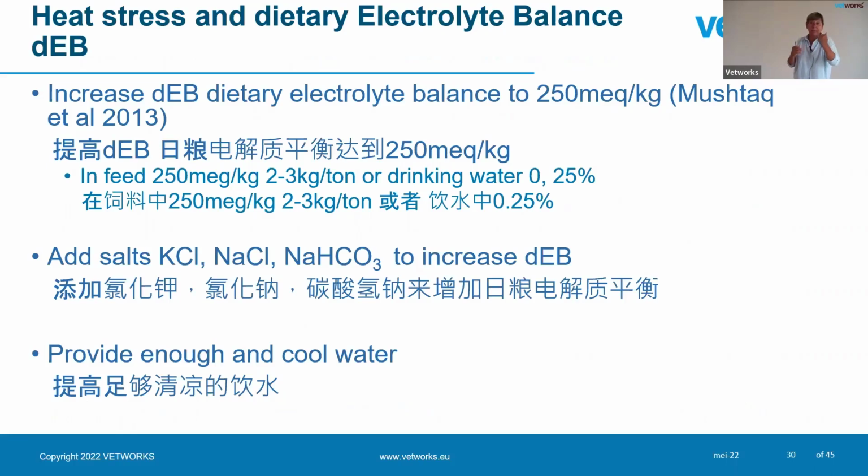So you will increase the amount of salts, mainly by putting sodium bicarbonate, but also depending on your situation, you have to look at your formulation, how it is ready. You can increase this dietary electrolyte balance up to 25 micro equivalent per kilogram.